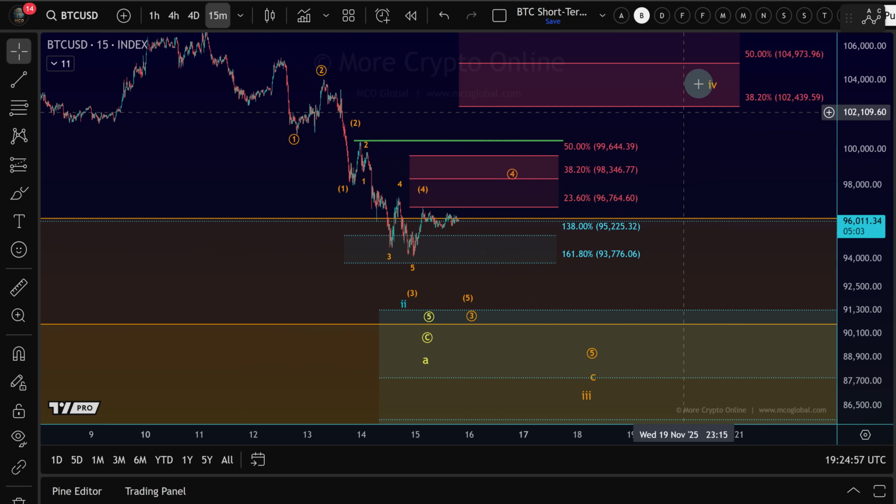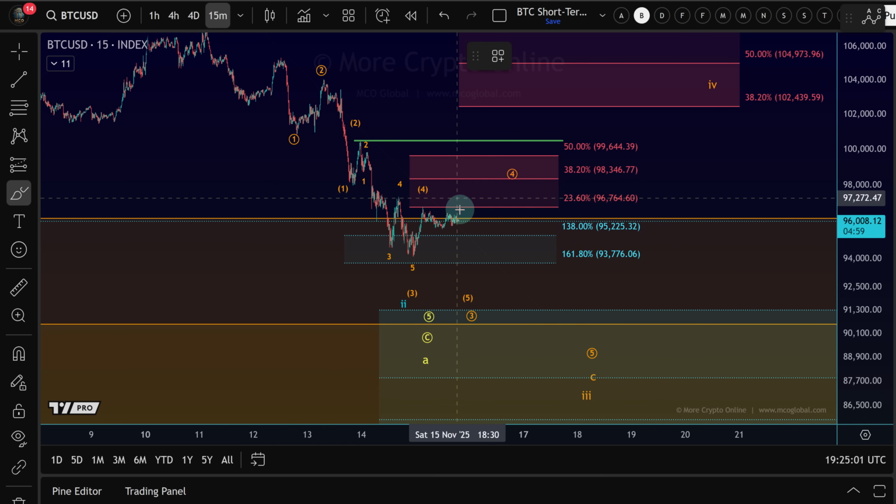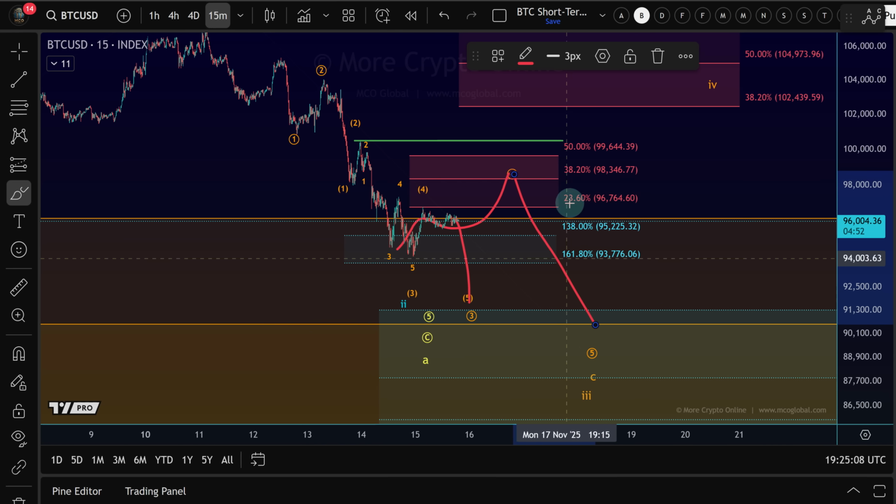So, yeah. If we talk about the directly short-term bearish scenario, we should see a decline from here or here, yeah? And this is kind of the most directly bearish count. So even to consider something more bullish, I want to be very clear about it. We need a break above 99,644. And then we can talk about, okay, is it a B wave bounce? Is it a third wave or so?